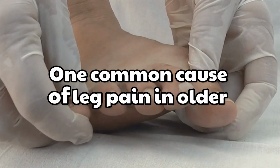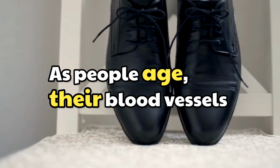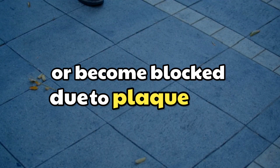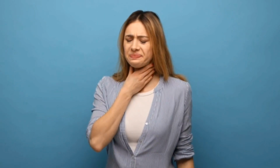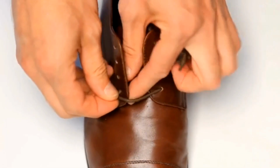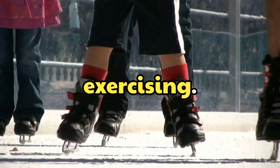One common cause of leg pain in older adults is poor circulation. As people age, their blood vessels can narrow or become blocked due to plaque buildup, a condition known as peripheral artery disease, PAD. This restricts blood flow to the legs, leading to cramping, numbness, and pain, especially when walking or exercising.